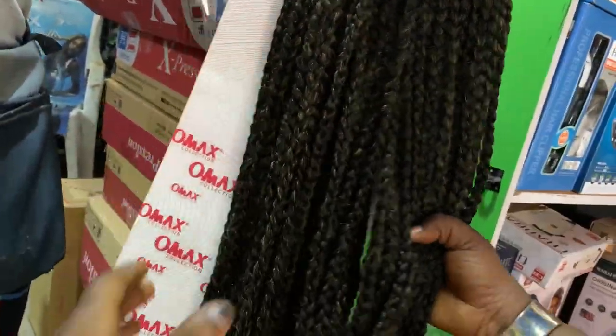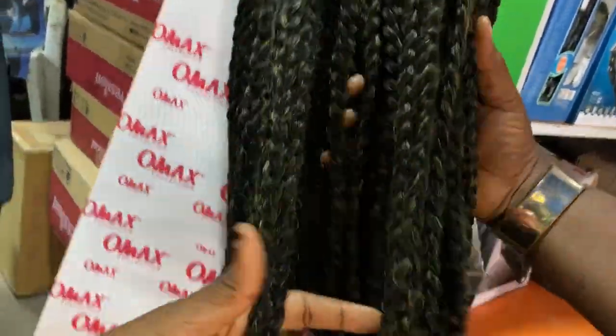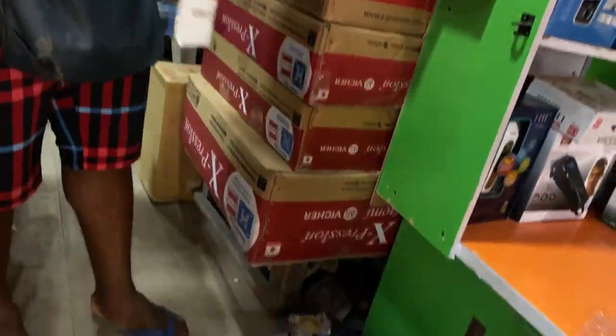One is enough. Yes. Can you see the texture? Just like butterfly locs. Do you have butterfly locs? Butterfly locs, sir. One pack is enough. 2,700, guys. The prices are really good.